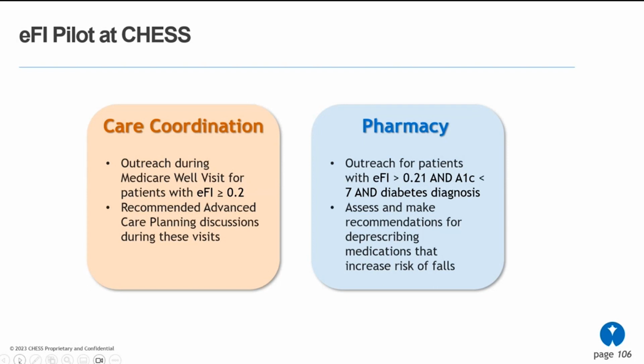During the Medicare well visit, if a patient has an EFI that's greater than 0.2, so they're in the frail state, the care coordination will make a recommendation to the provider to have an advanced care planning discussion. And I'll see this in my practice even before a Medicare well visit. I'll get a little message that says this patient is considered frail, consider having this advanced care planning discussion. And it really tees it up for me so that I can have the discussion with a patient who may not look frail when they walk in the door.